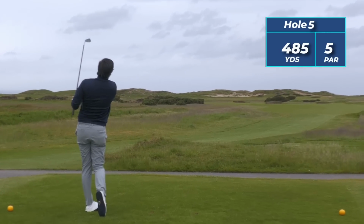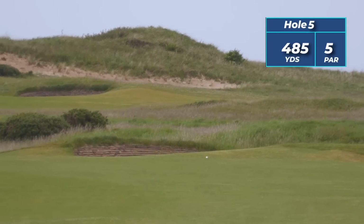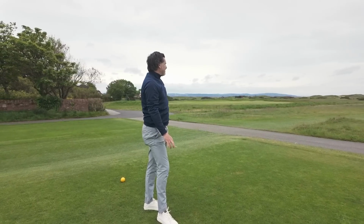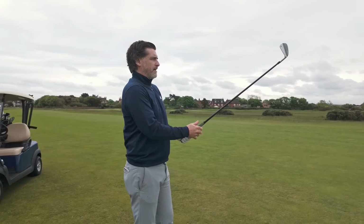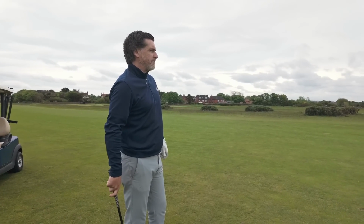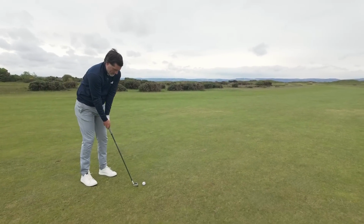Oh, it's a bit toey, so I can get it. Yeah, just toey enough to be all right. It's not reachable with 2 irons, so scooting a 4 iron up the right hand side over this first bunker. Hopefully leave a nice little wedge in, hopefully.